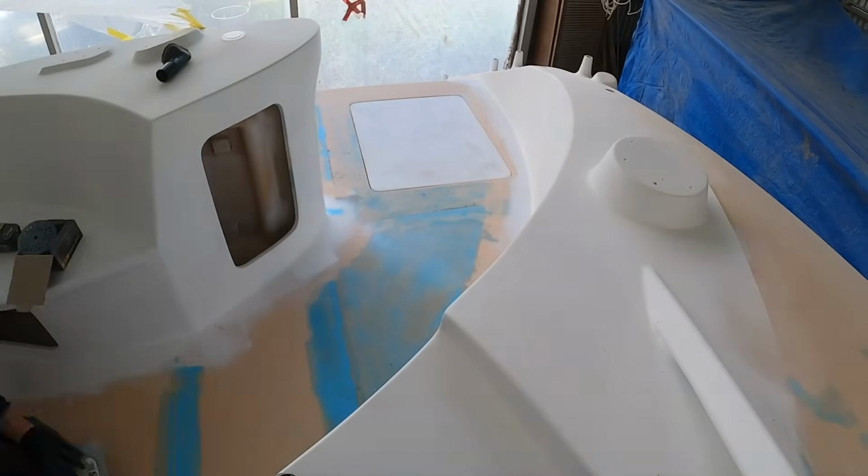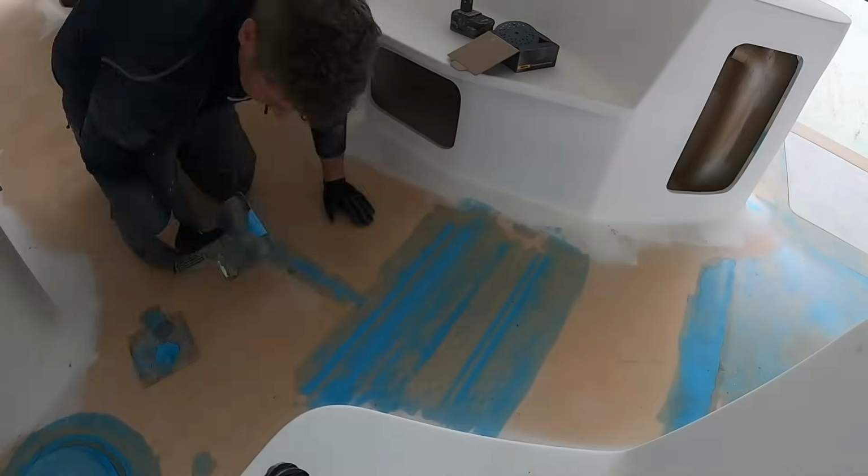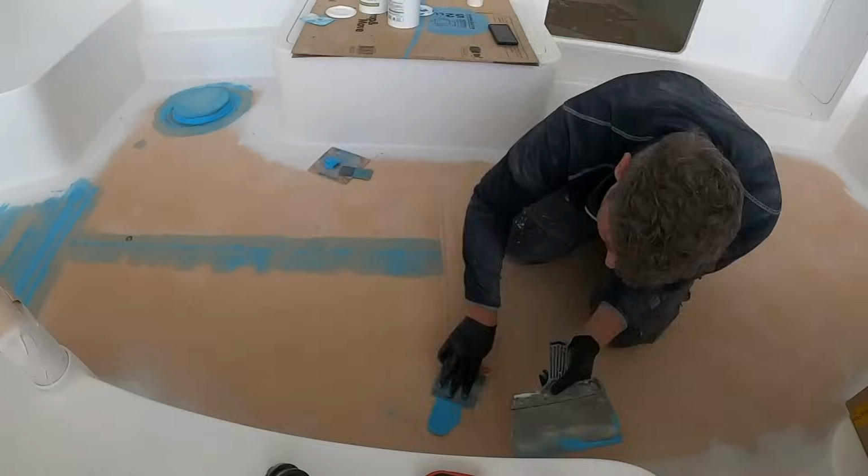Another item on our to-do list was fairing the cockpit floor. We had a few areas where the fiberglass joints were visible and uneven, so that is what Axel attacked next.